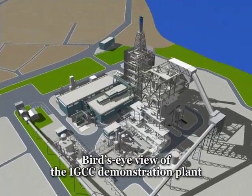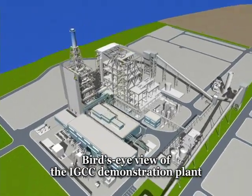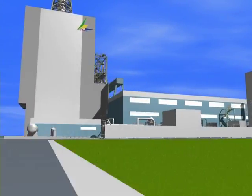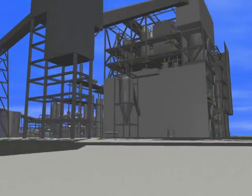The ultimate goal of the Clean Coal Power R&D Company is to design, construct, and operate an IGCC demonstration plant and to solve all underlying problems. Aimed at is establishment of the technology to realize efficient, reliable, and economically competitive commercial IGCC.